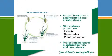What do they do for the plant? Well, it's a symbiotic relationship. They often provide hosts protection against abiotic and biotic stresses. In particular, insects, nematodes and plant pathogens, they have some strong effect on those. And they can also increase plant productivity and persistence by improving the root system. They have all sorts of abilities. These have been in the plant world for millions of years, but it's only something that we've discovered in the last 15 years and started to make use of.